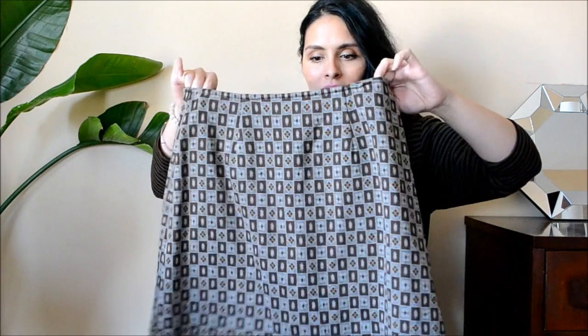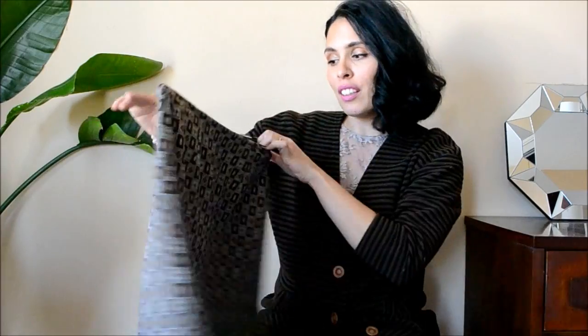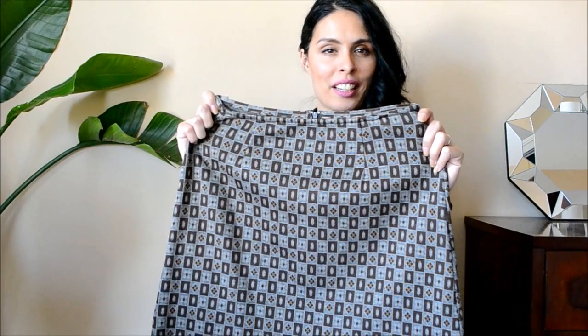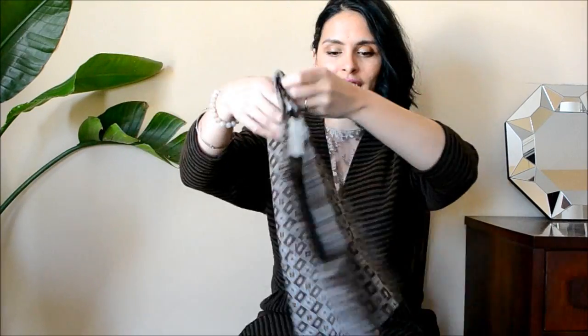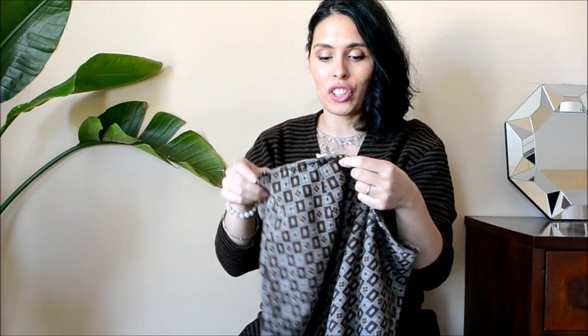This skirt I am in love with, and if you ever find Express pieces from the 90s, get them because they're great quality. They're always a little bit quirky and cool, and they've got great fabric, great prints on it. So here is an Express skirt, and it has this really great coloring and print of some 70s furniture. It's a nice A-line skirt, and there was a whole row of these vintage skirts.